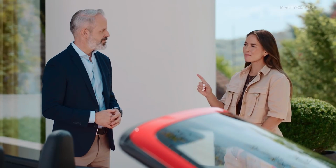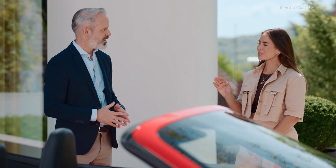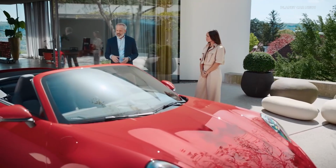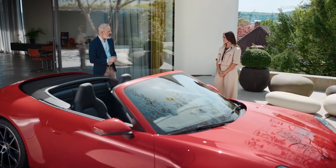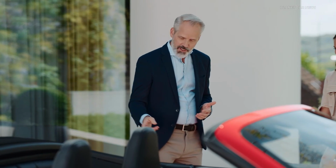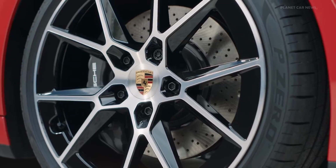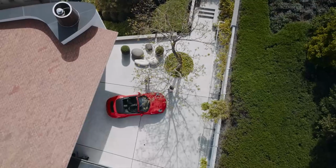But let's talk some numbers. I know a lot of people buy this car because of its performance. Yes. The flat-6 twin-turbo engine is a little stronger than before. We've gone to 394 horses and 450 Newton meters of torque. And with more engine power, bigger brakes are useful, and so we increased the size of the discs. The 911 Carrera Cabriolet, it's an absolute highlight.